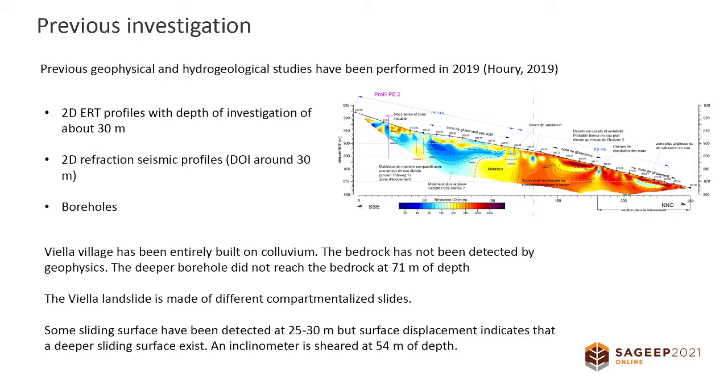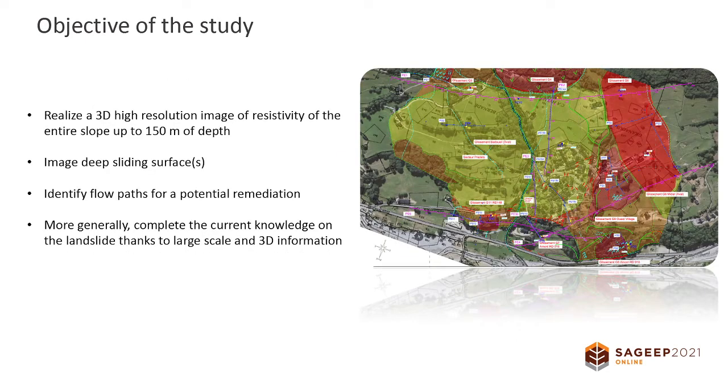So this study highlights also the fact that the Viella landslide is made of different compartmentalized slides. Some sliding surfaces have been detected at 25-30 meters of depth, but surface displacement indicates that a deeper sliding surface exists. We also see that an inclinometer is sheared at 54 meters of depth, indicating the existence of this deeper sliding surface. So the objective of the study is to realize a 3D high-resolution image of resistivity of the entire slope up to 150 meters.